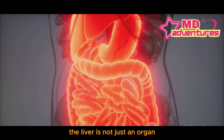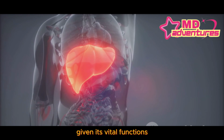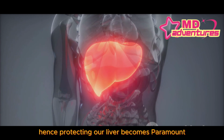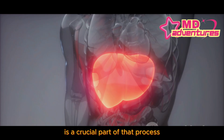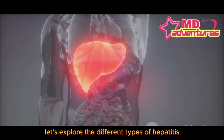Therefore, the liver is not just an organ, it's a lifeline, a guardian of our health. Given its vital functions, any damage to the liver can have serious implications for our health. Hence, protecting our liver becomes paramount, and understanding diseases like hepatitis is a crucial part of that process. Now that we understand the importance of the liver, let's explore the different types of hepatitis.